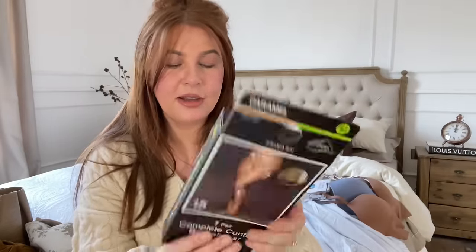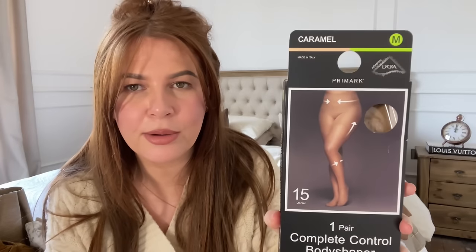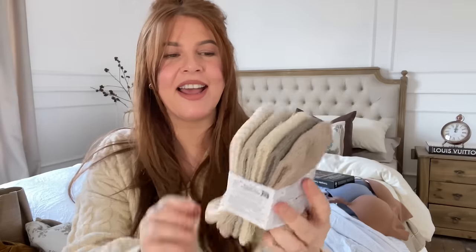And these are a size medium. And what price are these? Oh, £5. So these are £5. I'll have to let you know what they're like. You know I had to pick these up. Five microfiber cloths. It literally says it there. And yeah, look at the colours of these.